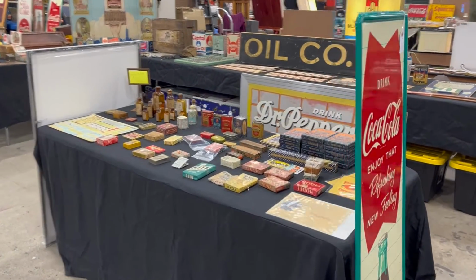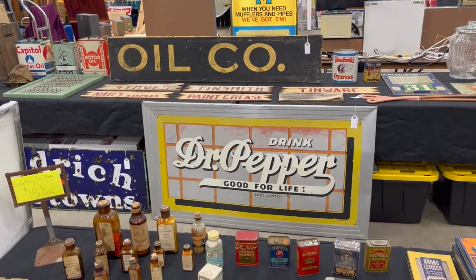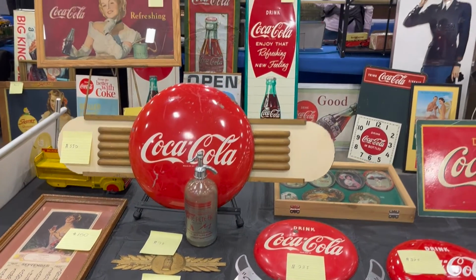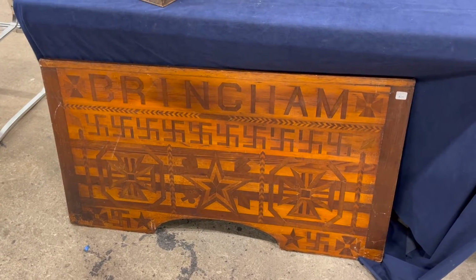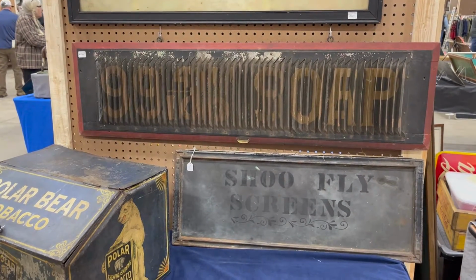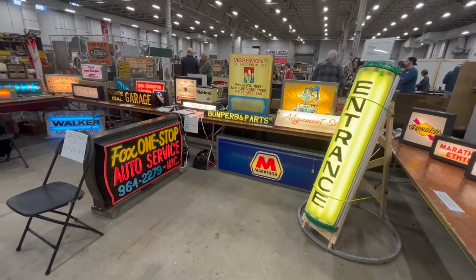Yeah, here we go. A lot of good stuff. Like I said, there's a lot of stuff to look at. Partial Oil Company sign. Again, I was looking for less wood signs than I was hoping to see. This was cool, but not something you could sell. That was like a Grand Army of the Republic thing. One of those signs that looks differently depending on what side you're on. This was really cool. This like medical poster thing.